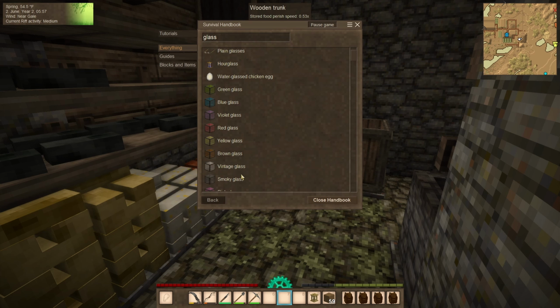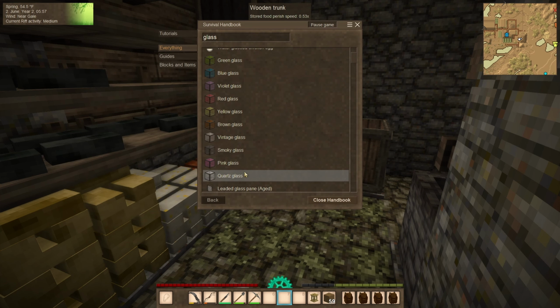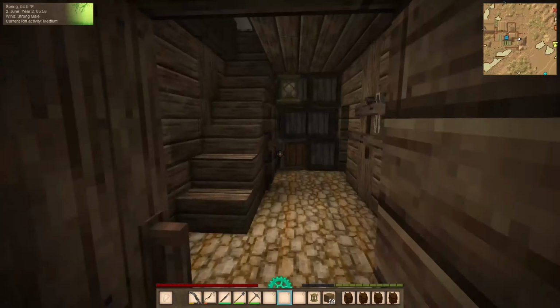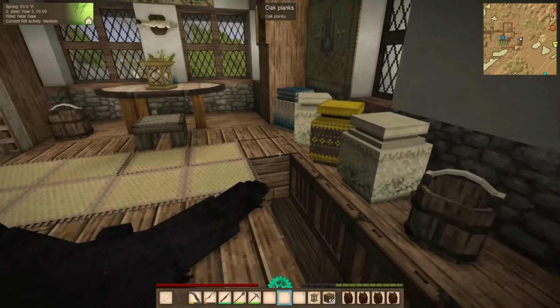Vintage I need to buy. Smoky quartz. I haven't seen any of that. Got to keep an eye out for it. Pink, I need rose quartz. I don't know if I've seen any of that yet either. But yeah. So almost all the different glasses we're going to have to buy from a trader. And so we're going to do that.